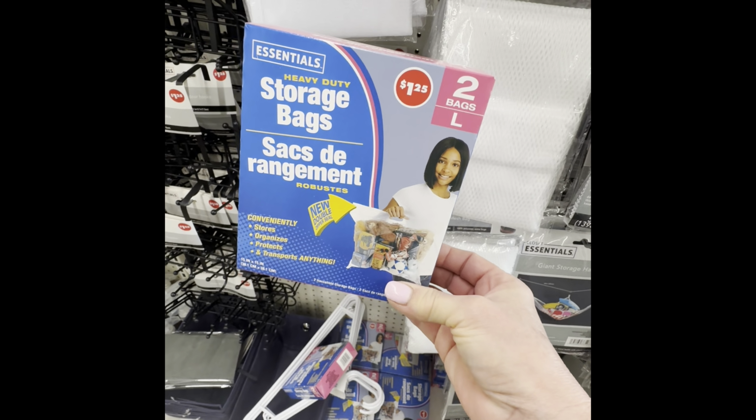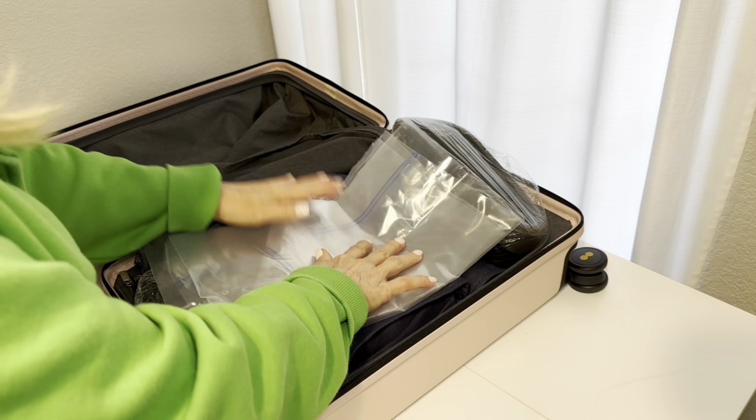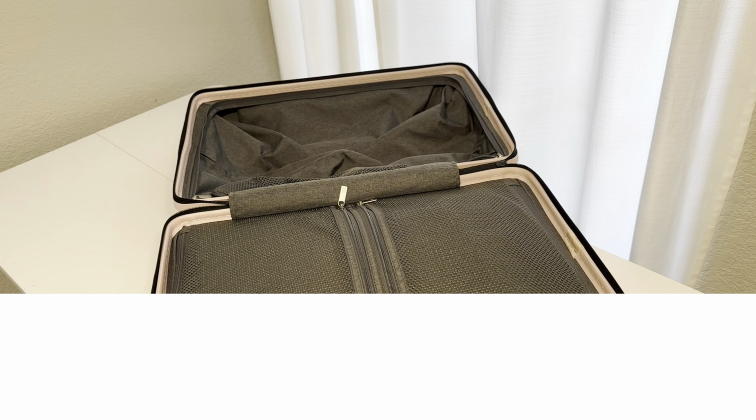Pick up a package of 2 large storage bags from the Dollar Tree and take them with you for wet storage. If you're going to a beach, these come in really handy for collecting any seashells or wet swimsuits for the trip back.